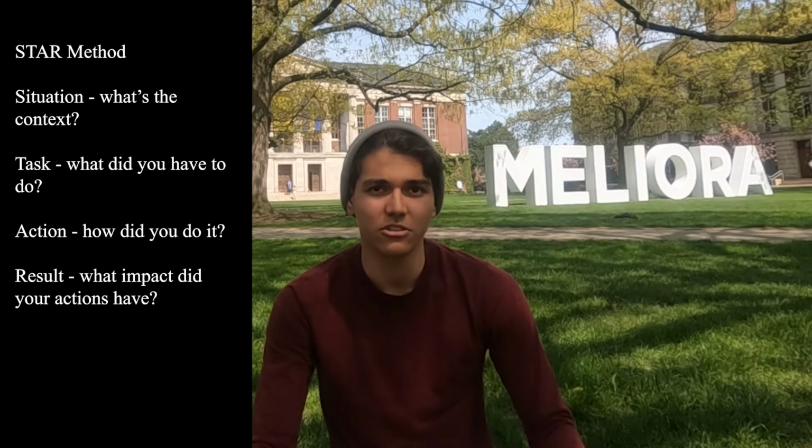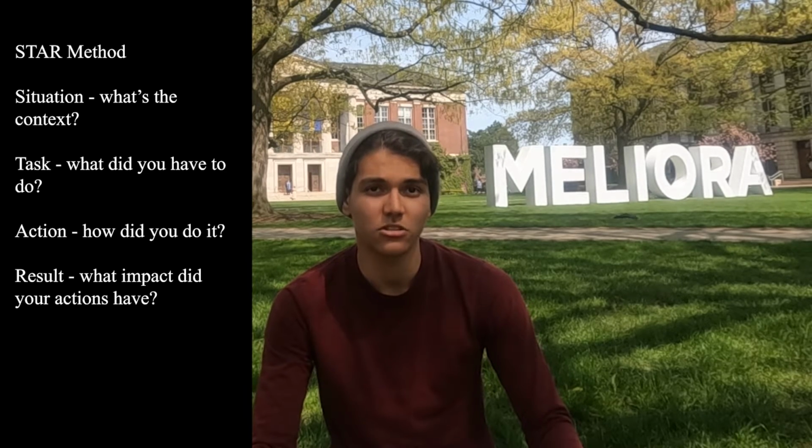This helps to structure your answer to ensure that the interviewer can understand the context, what you did, and the impact you had. At first, you can take your time to think of what a good answer to that question could be. That could take a few minutes or half an hour. I would sometimes not be able to think of anything and would keep the question in the back of my head as I went about my day.